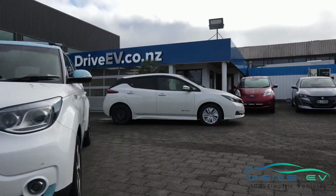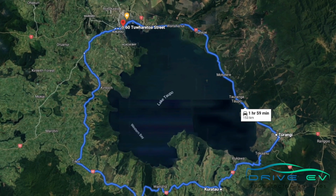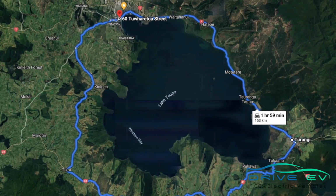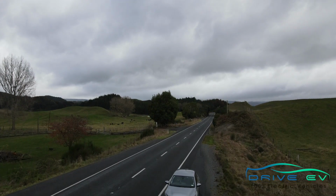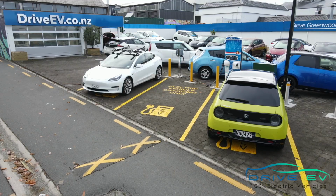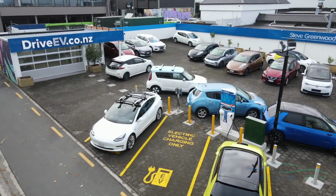We are going to take every one of our electric cars around Lake Taupo to see how much range it has, see how efficient it is, and then at the end we're going to charge it up at the fastest available charge for that vehicle, back to 80%, and try and simulate some real world driving conditions.